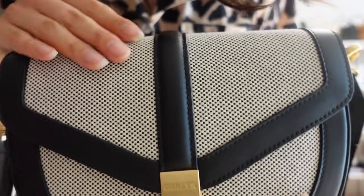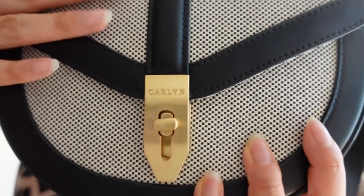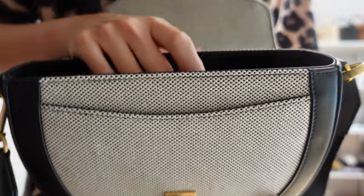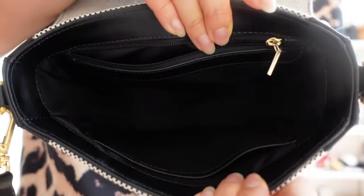So this is called the Moon Canvas Bag, also from Carlyn, and because it has the canvas material, it gives it a total casual vibe. But as I mentioned before, you can pair it with your casual outfits. However, if you just change up the strap, I love wearing it with my summer dresses, like spaghetti dresses, or with my summery long dresses too. It just suits everything really well.